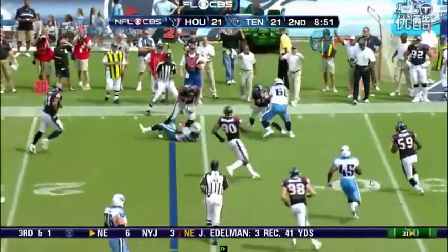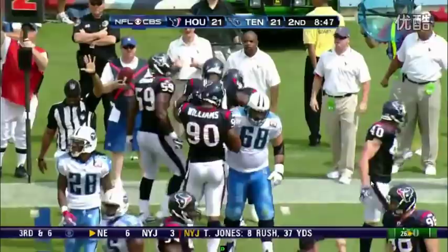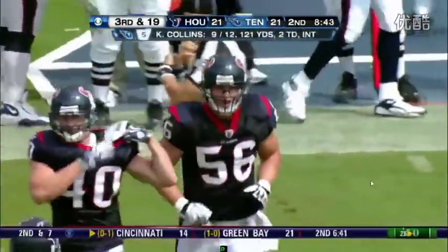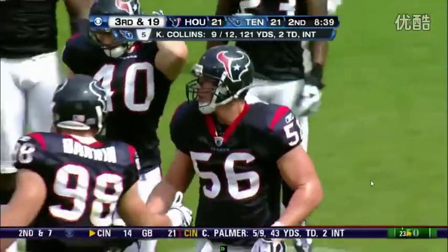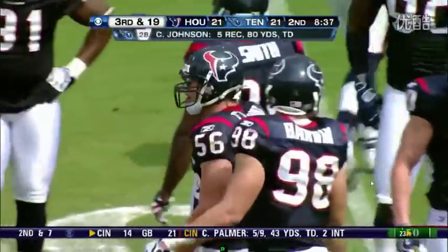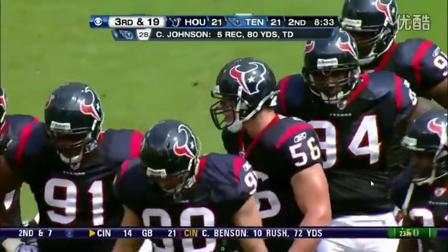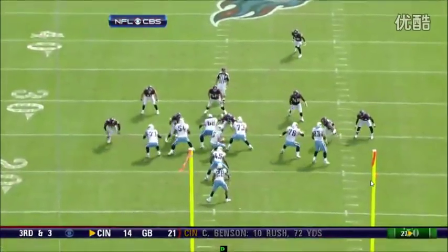Johnson tries to get outside, but will not. Look at the speed of outside linebacker Brian Cushing as he tracked him down. Yeah, and that's the key to it, Gus. He diagnosed the play and saw it coming. I mean, he's not going to catch Chris Johnson in a foot race, but he got a jump start on him because he recognized the play and got out there. He also got some help from Amobi Okoye, who saw it as well.